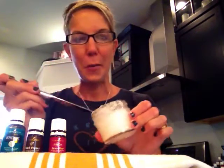Probably not going to put a label on this jar. I don't know where my top is to my little jar, my little ball mason jar. But anyway, there you have it. It's simple, it's organic, it's safe, and it's not going to cause you a whole host of problems.